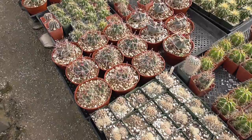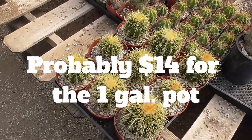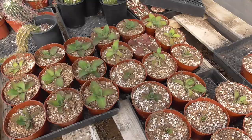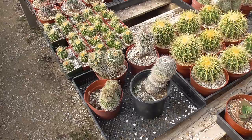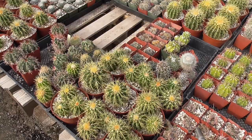Lots of feral cactus here. Look at that. I don't even know how much that is. I'm kind of glad that there's the hour and a half buffer between my house and the nurseries in Tucson, because if there wasn't, I would be in huge trouble.